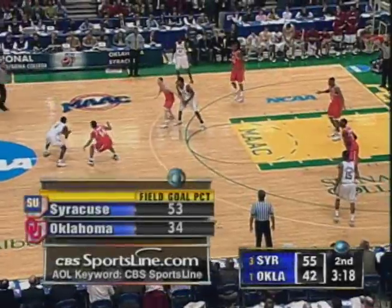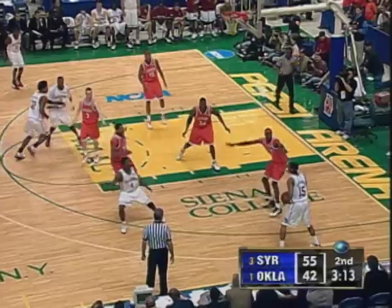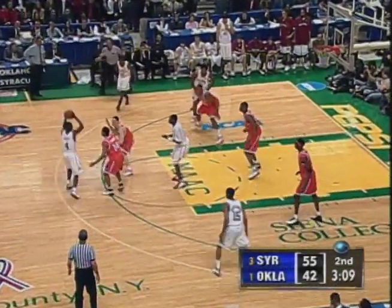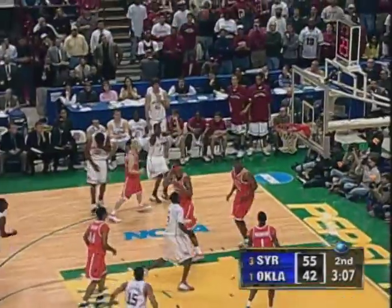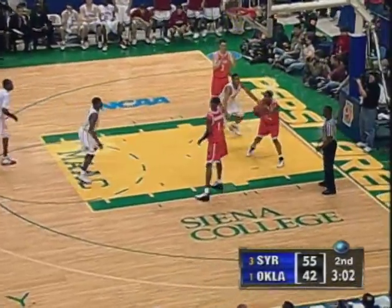Syracuse. In their half court, and the inability of Oklahoma to really establish an inside-out presence made those outside shots a lot more difficult. Get complete tournament stats at CBSSportsline.com. From the side, ball ripped down by Edelin.